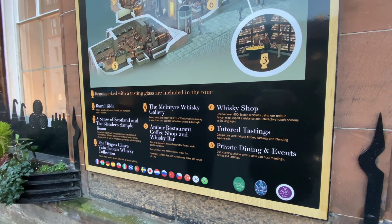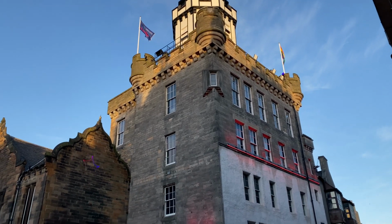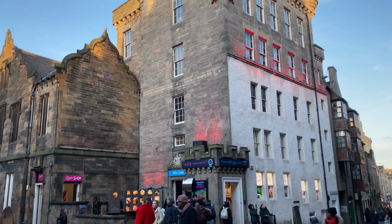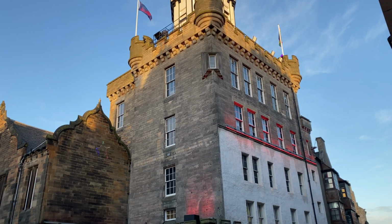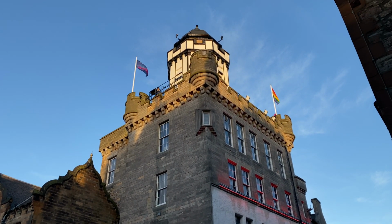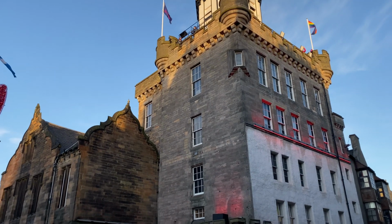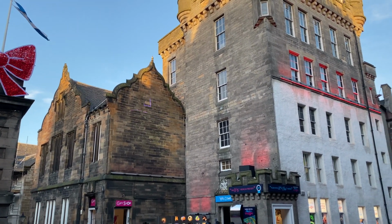This is Camera Obscura. I have actually never been here, but my sister went when she came to visit and said it's a really cool place, especially on a nice day. They have views over Edinburgh from a pinhole camera. Yeah, look, you can get right up to the top. Oh yeah, there are people up there now. Beautiful views, and there's some cool stuff going on over here. A little bit optic.